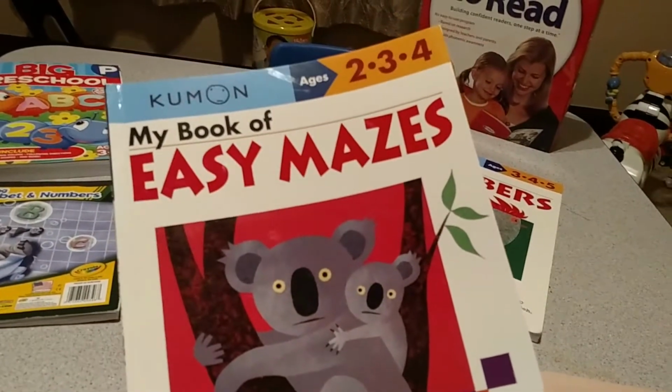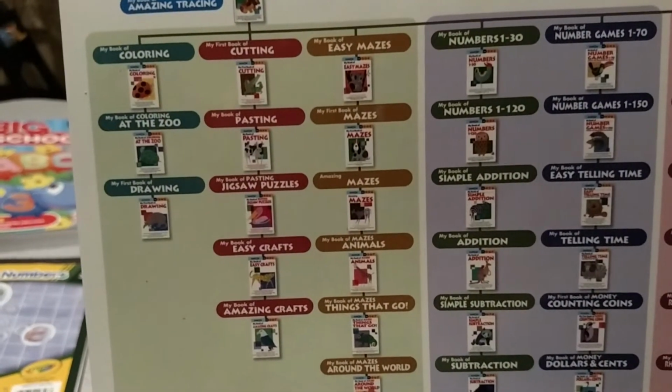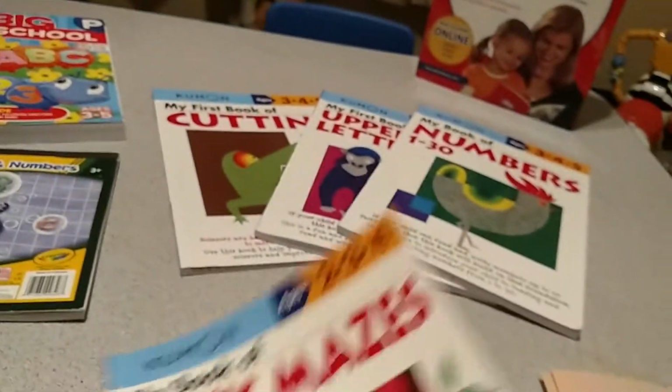It's got easy mazes, and then there's regular mazes, and then there is, let's see here, my book of animal mazes, things that go, and mazes around the world. Okay, so that's the first book we're doing.